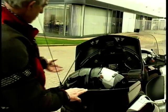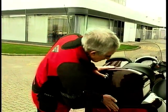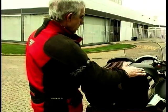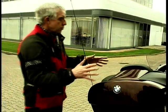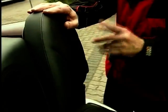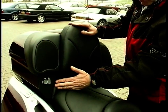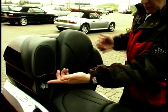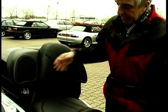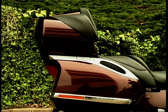You're not short of anything. Nice little strap there. The attention to detail on this is amazing. But it doesn't finish there, because obviously this top box also serves as a superb backrest for your pillion passenger. Beautifully upholstered. You've got your speakers either side. Something I didn't mention before, you've even got your own individual volume controls there and a mute button. Twin speakers. But heated backrest as well, heated rider's seat as well.